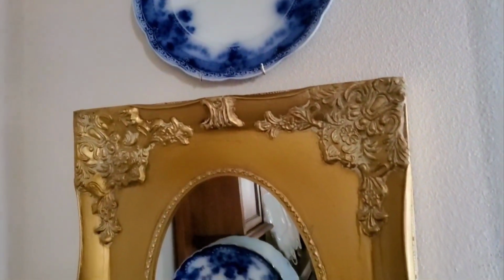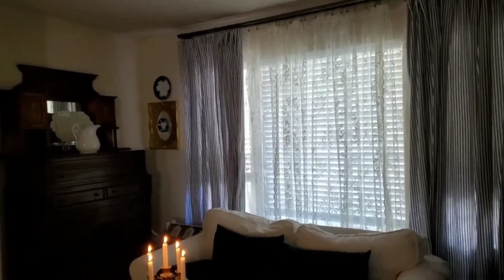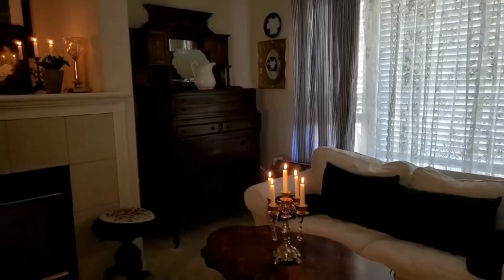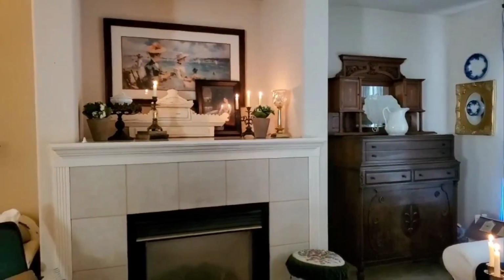I didn't show this part, but I hung the plate up top with a plate hanger, and this is what it looks like. I add a little bit of ambiance by lighting all the candles. Isn't that elegant and romantic? I love it.